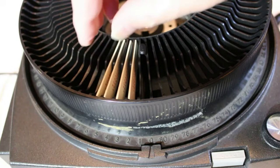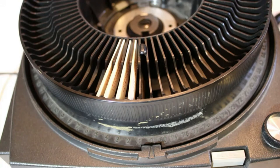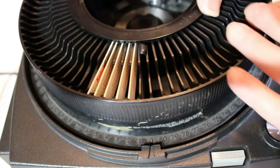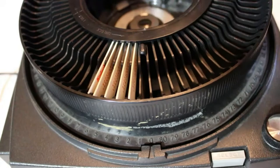And obviously a lot of people wouldn't get it right all the time, and that would be the funny part of the slideshow, and you'd see an upside down slide, give everybody a good laugh and things like that. This is the cover that holds the slides in, that locks into place.